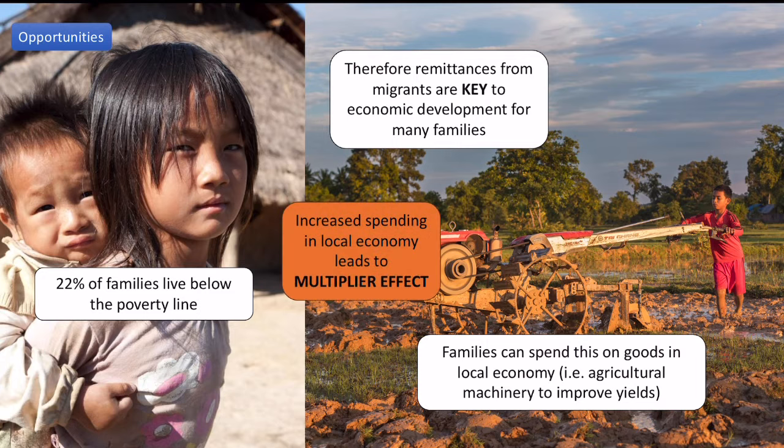All of this increased spending in the local economy leads to a multiplier effect. Those businesses grow, they employ more people, that leads to more growth, and more success breeds more success. So there's lots of opportunities via remittances here, getting people out of poverty and leading to growth for the economy in Laos.